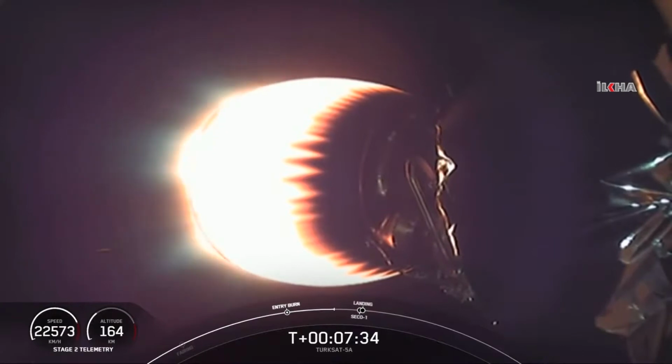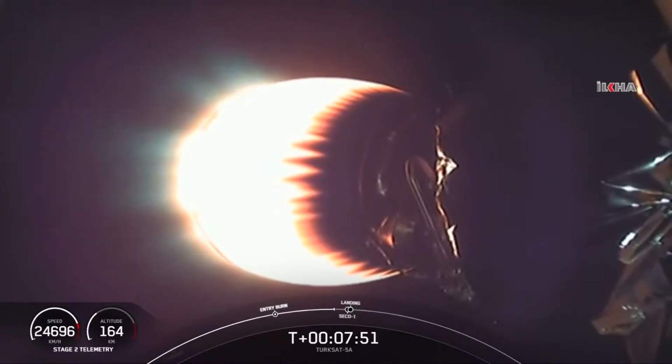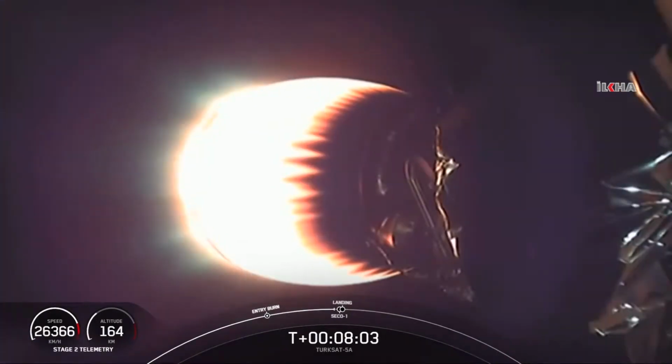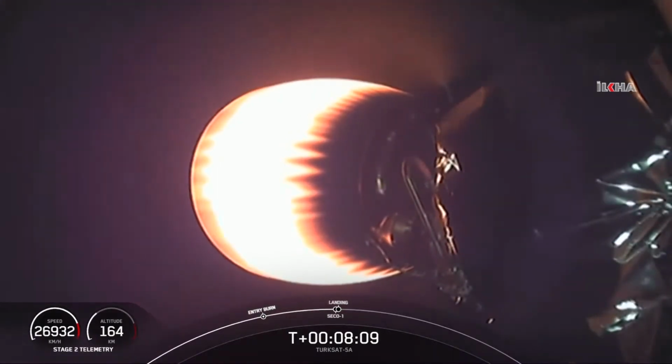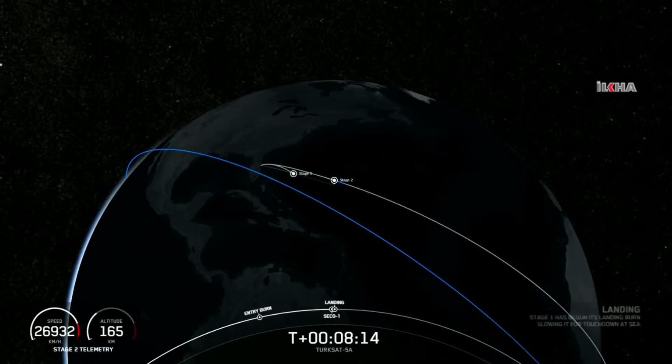We're about 30 seconds away from SECO 1, and after that, only about 30 more seconds until we hopefully have a nice view of the first stage touching down on our Just Read the Instructions autonomous drone ship. Stage 2 FTS is saved. Stage 1 landing burn startup. Our landing burn has started. Our second engine is also cut off, as you can see. We're just awaiting confirmation of good orbital insertion.